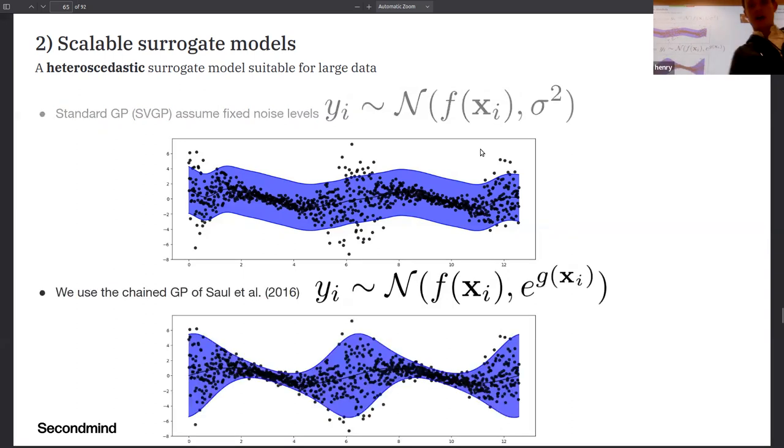But actually, one of my colleagues did some work with Neil where they have this thing called a change GP. This allows you to model this heteroscedastic data well. The key thing is that you actually have two Gaussian processes in play now. The noise observations are a Gaussian distribution around one Gaussian process that tells you the structure, and then you have another Gaussian process, this G, which allows you to have a very flexible noise model. So this all looks great, and we were quite happy with this.